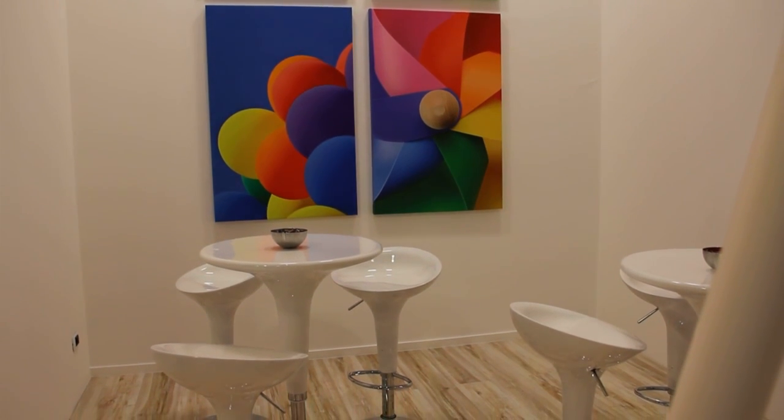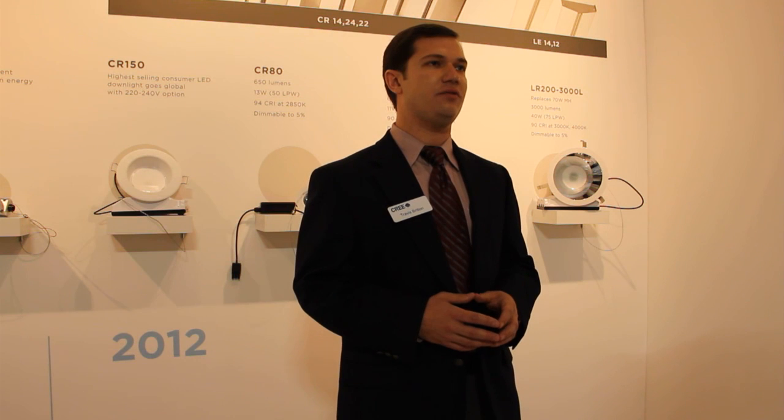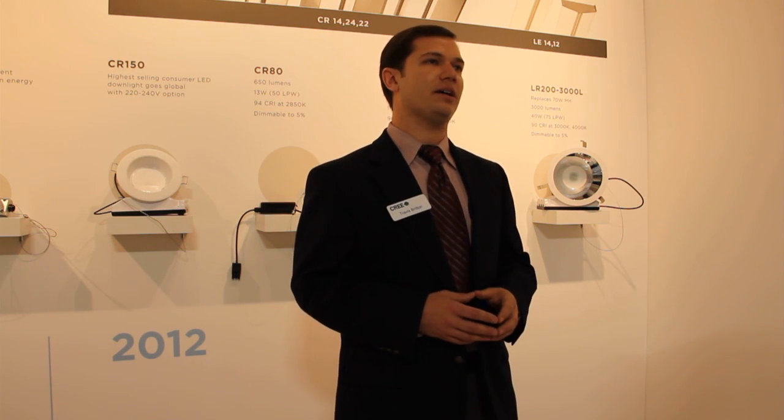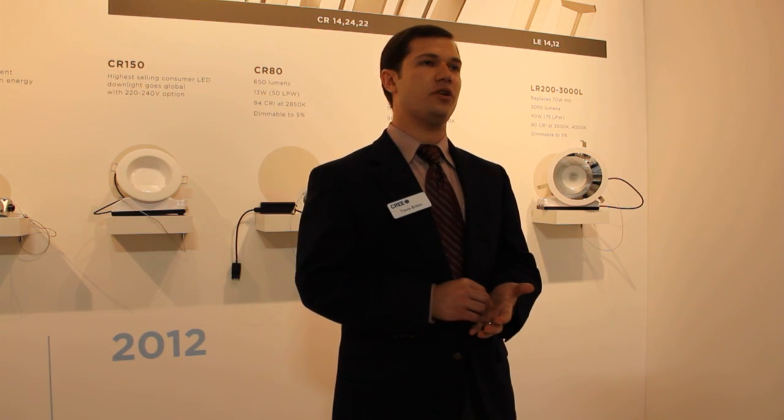So if you're looking at an upgrade alternative compared to a T5 architectural fluorescent Truffer, you can have less than a 1-year payback with our products. We offer 90 lumens per watt minimum. We also go up to 110 lumens per watt with a 7-year guarantee and 75,000 hour L70 rating.